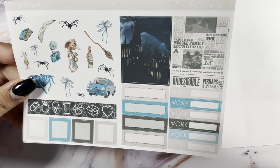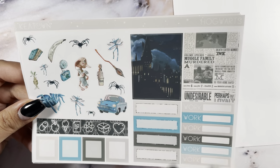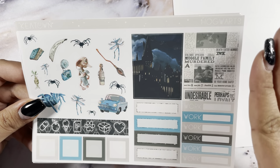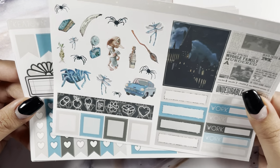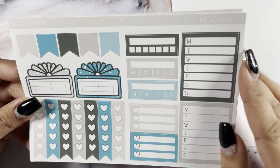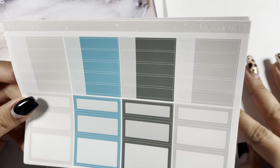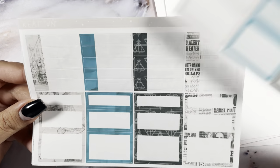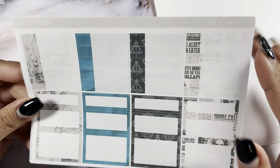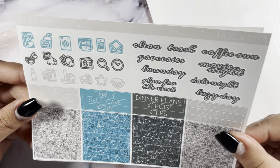So these are the full boxes, and he did update his format, so I absolutely love his new format. So you get some deco here, two extra boxes, which these two boxes are just perfection. And then you get some tiny little square boxes, and then these boxes there. And then this is your functional page, the rounded boxes, the solid little things and labels, which I love, the little things. Then you have the patterns. I love this newspaper pattern. And obviously the Deathly Hallows. And then you get glitter headers.